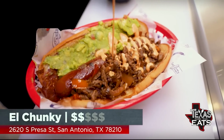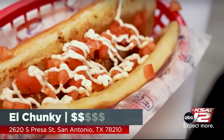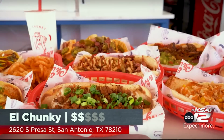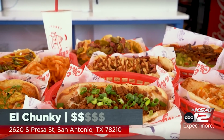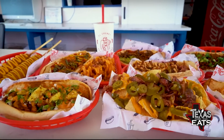Inspired by his travels throughout Mexico, owner Manuel Rodriguez has infused each hot dog to reflect the different regions of the country. From the chunky street dog to the bean and cheese dog, don't be afraid to mix it up and try something new. I took the idea of El Chunky back in Mexico when I was traveling. I took the idea from 6 different states in Mexico. So every hot dog has a different style from different regions in Mexico.